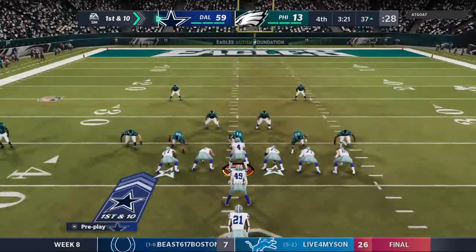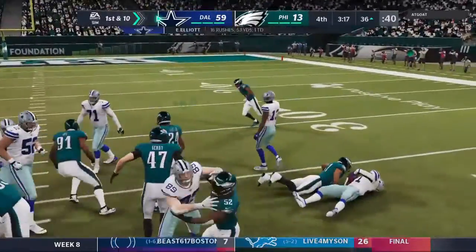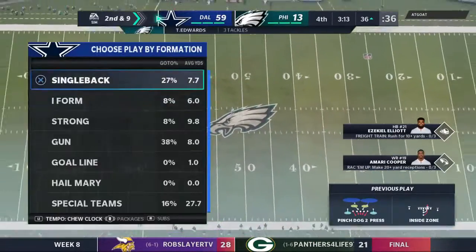Line of scrimmage, the 37 on 1st and 10. Another carry tonight for the workhorse Elliott. And tough sledding. He'll get maybe a yard. Stop short of the 35.